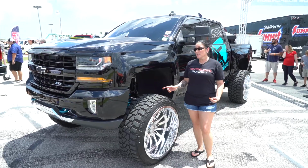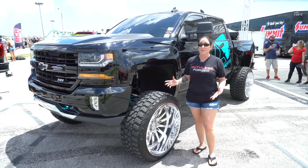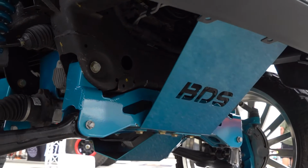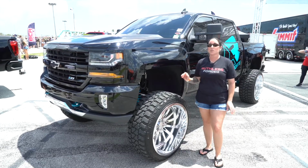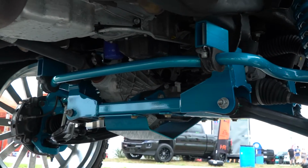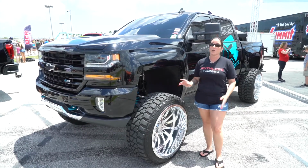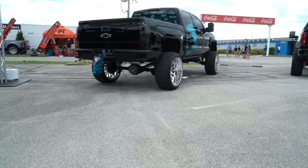I went with the BDS lift because of the great ride. I've heard awesome things about them, so I was like, you know what? This is something I've got to try out for myself. I wanted to do my first build with it, and I'm absolutely in love with it. Hands down, great suspension. If you're looking for one, definitely grab one. BDS customer service is great too. I can't say enough about their product.